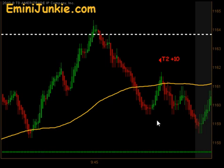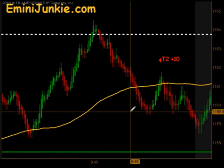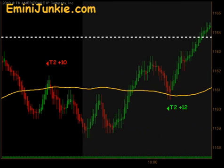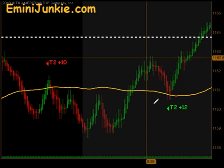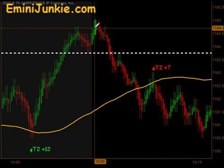After we came off of the rejection pivot at 945, we came back down through our moving average and got an opportunity to get short that produced targets 1 and targets 2 to the downside for 10 ticks, and we continued to trade lower down towards the open. We didn't quite make it all the way back to the open, found a little bit of support, came up through our moving average, and got an opportunity to get long that produced targets 1 and targets 2 to the upside as we went back up above that pivot there.